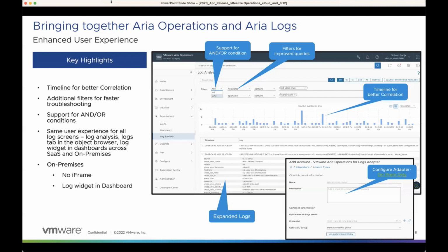For on-premise users, there was an iframe integration between Aria Operations and Aria Operations for Logs, which created some security issues and didn't provide a unified view of metrics, logs, and events. With this release, you won't face any of these challenges, as you'll see a native integration where logs are provided as an integral capability. Moreover, you'll be able to configure a log widget on the dashboard in Aria Operations on premises, similar to what you can do on the SaaS.